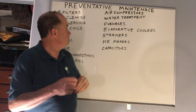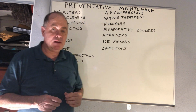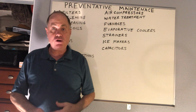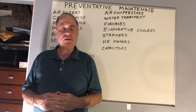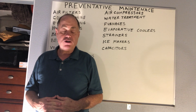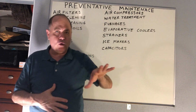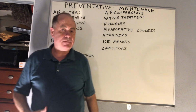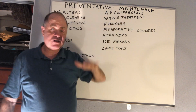Okay? Now, water treatment, I could do a whole thing on that. That's dealing with your cooling towers for water-cooled condensers, evaporative condensers. It can also deal with closed loop hot water and chilled water systems. And then even boilers have their whole other way of doing water treatment. So here are some tips for you.